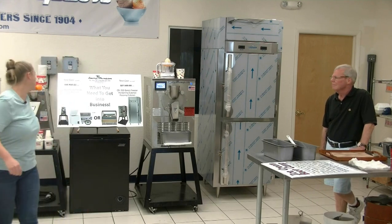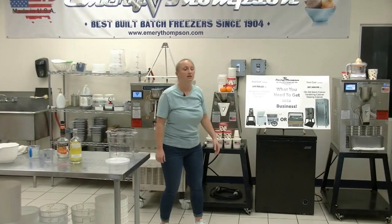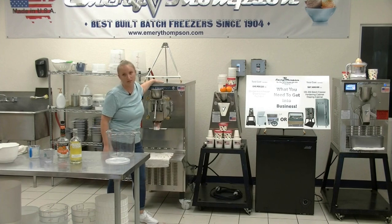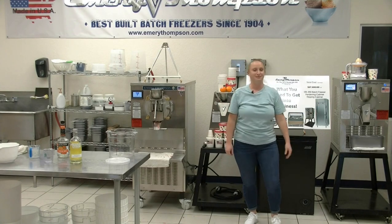Well, I go from this one because I do this at home on this one. So whatever I put in this, I double it for that. Exactly. So take that one and then double it for the 12 quart, and then you're going to triple it for this one. So if I know it works in this one, I know it'll work in that one.